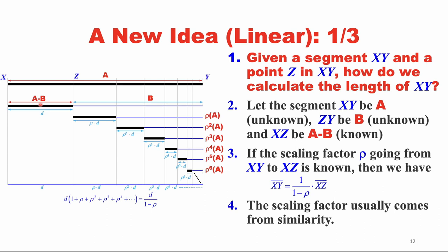Scaling A, the length of A, down to the length of A minus B, we need a scaling factor rho. For example, suppose we know this is 1/5 of A. And if we know the length of this, we multiply by 5, we get this. So the proof goes as follows. This is A, this is A minus B, which is known. Then we scale A down to B. And B, of course, would also have a known segment length. That's A minus B scaled down to here. Then these known parts are added together. We have the length of A.